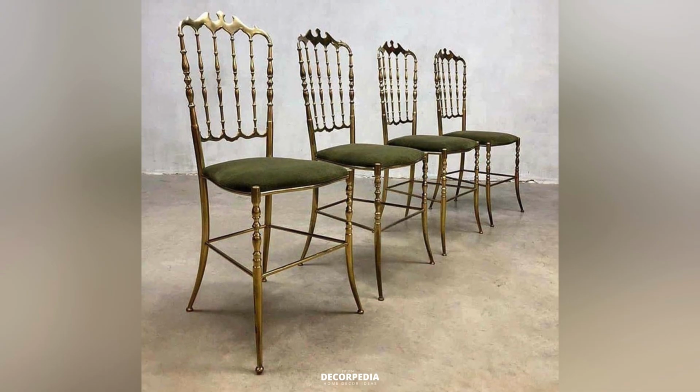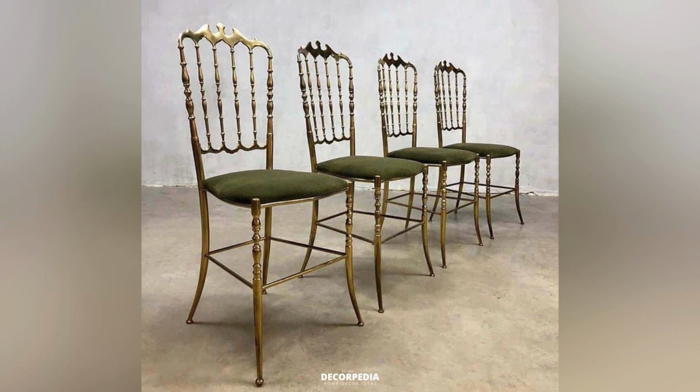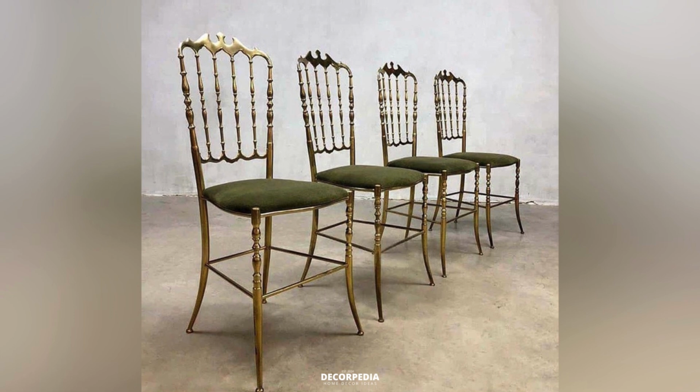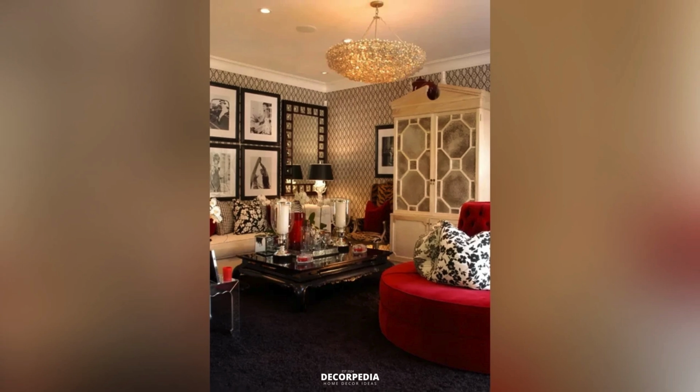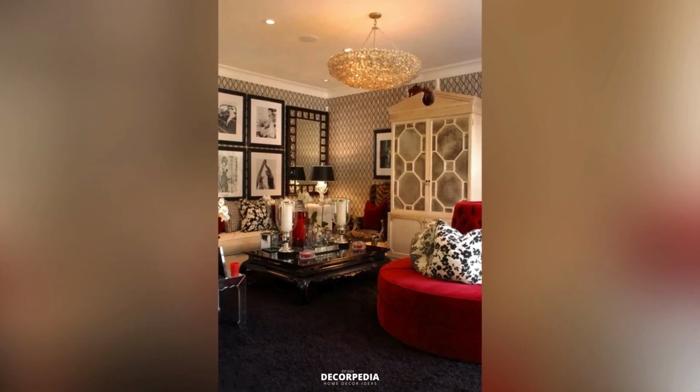Can flooring make a statement in this style? Yes. High-gloss floors, marble tiles, or black and white checkerboard patterns are quintessential Hollywood Regency. Add a plush area rug for a cozy yet dramatic touch.